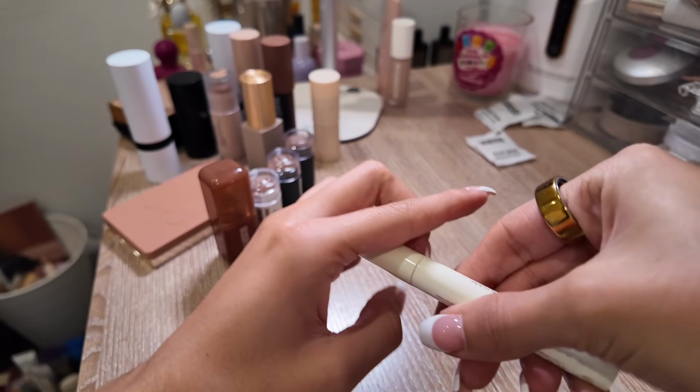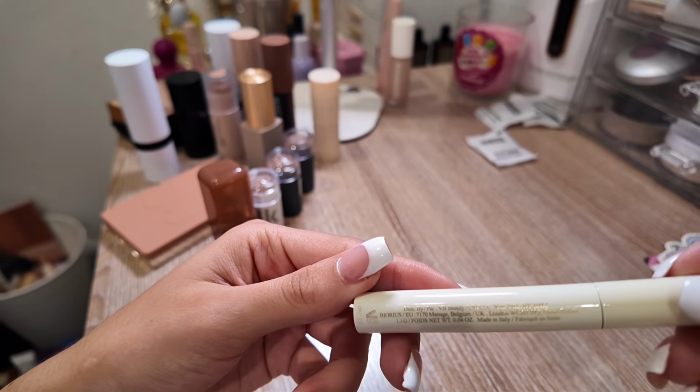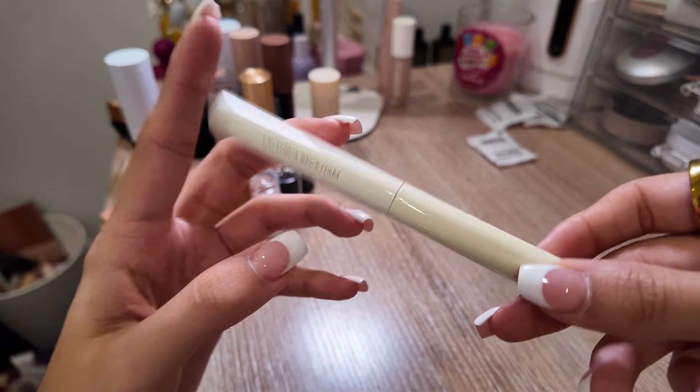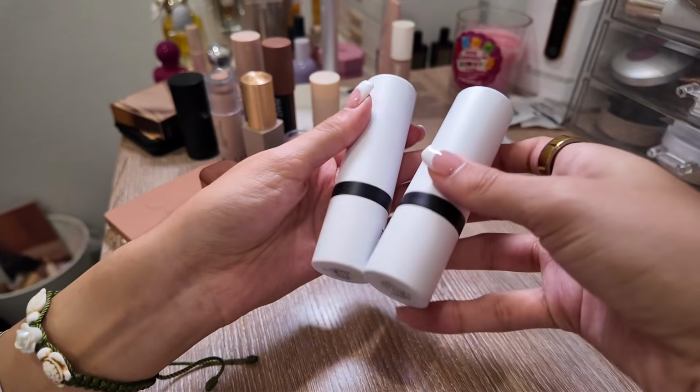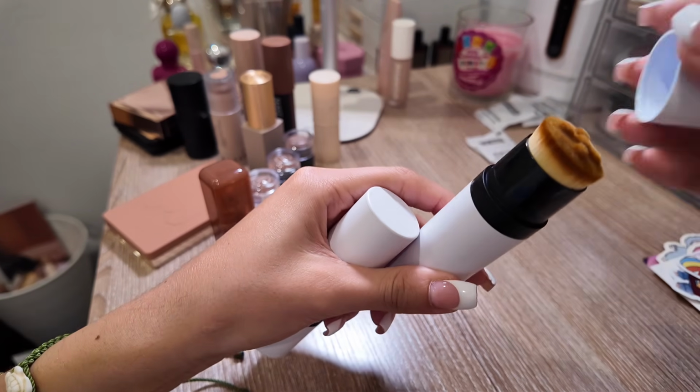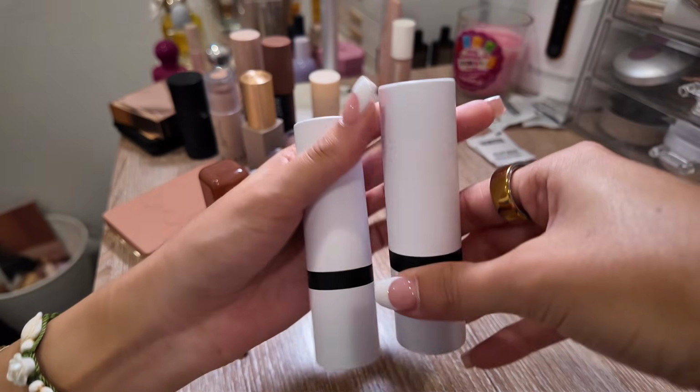So I think I'm going to keep her even though she's maybe expired. Oh no, she expires after 2 years. I think it's been a little less than 2 years, so I'm going to keep her. Saying that I'm going to use these Makeup by Mario contour sticks, but I just haven't. So I'm going to be giving them away.